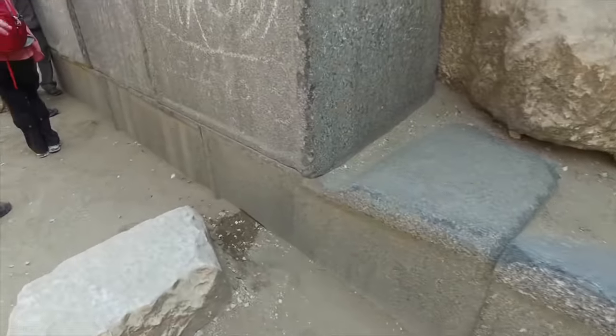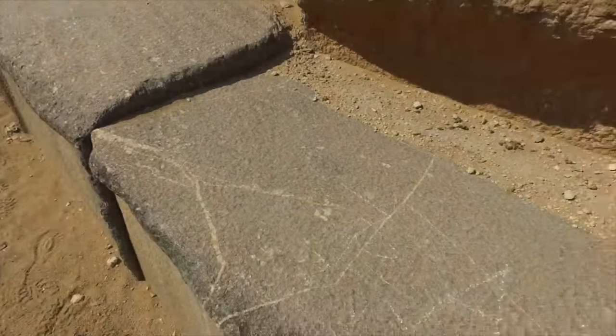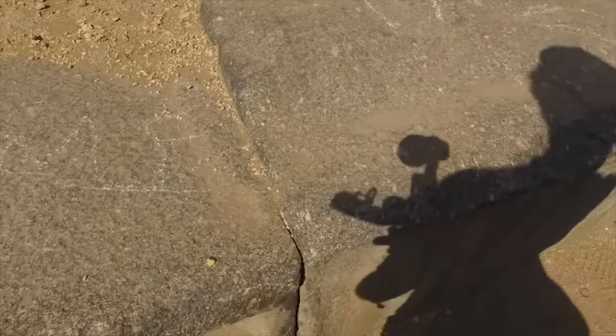So you can see, for example, the condition of this limestone piece. Both walls, why? Much harder stone than the last.